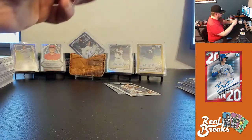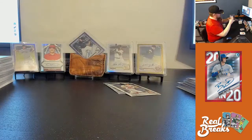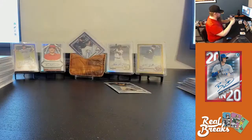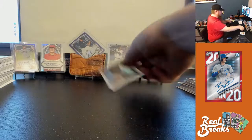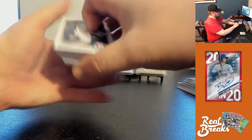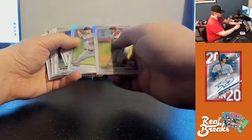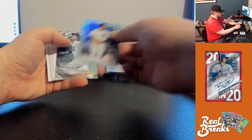Somebody's sleeved up. Kerstad paper, just a regular chrome. And then Robert Hassel refractor. And last stack in box six. Garrett Mitchell. Luis Gill.